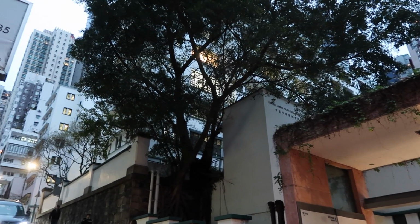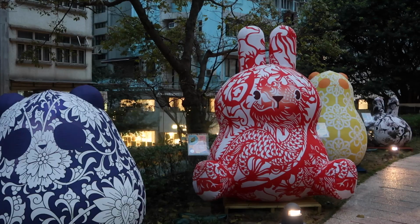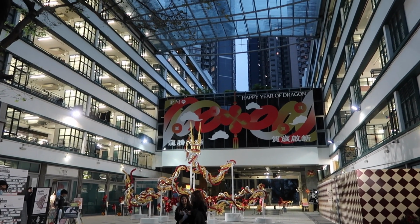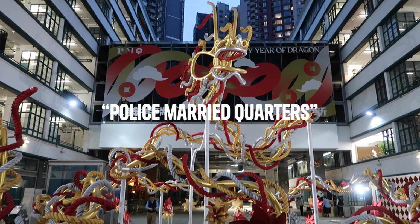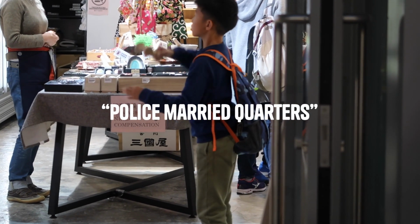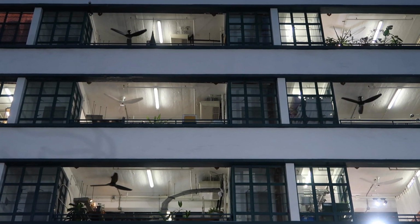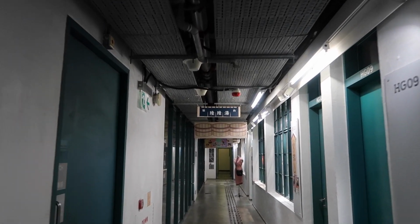A short walk from Tai Kwun is PMQ, where when I went through the side entrance, I saw these massive dolls. But going through the front gate though, I saw this incredible dragon installation for Chinese New Year. PMQ used to be quarters for married junior policemen, but the residential units have since been turned into exhibition spaces, studios, shops, and offices for creative enterprises.